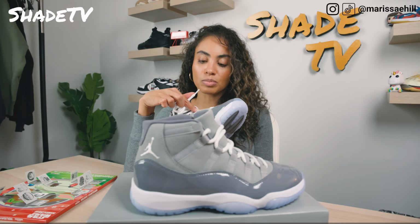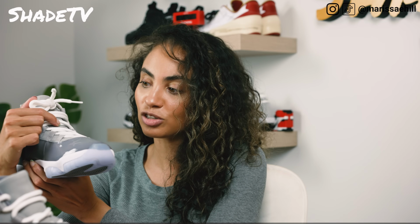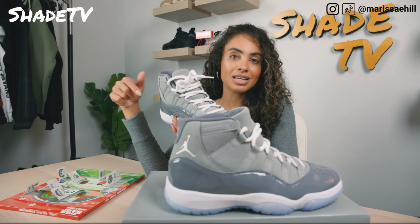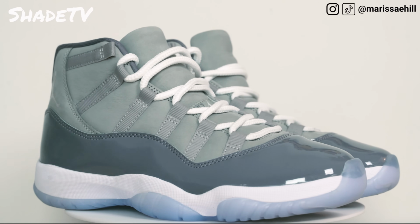I think it just keeps it nice and simplistic and really pops off of that nice neutral gray. We do have the embroidered Jumpman logo and Jordan logo on the inside there in that charcoal gray, and the Jumpman is in the white. Let's take a look at those details and then move on to the side panels.